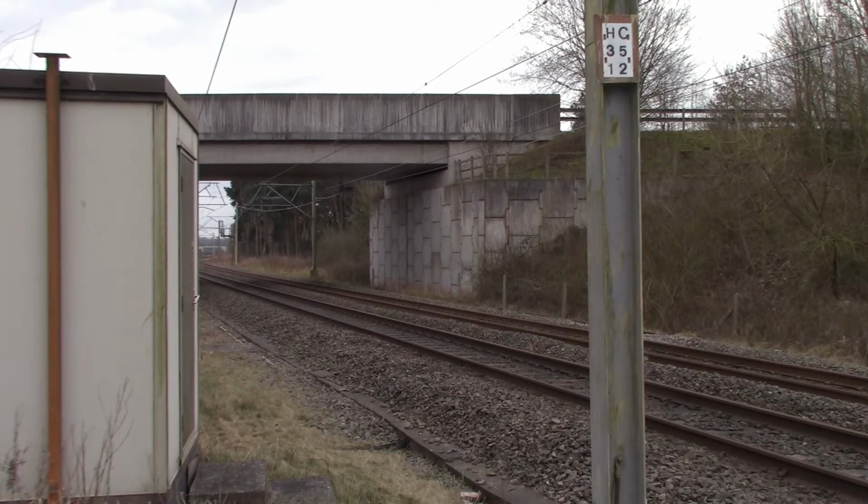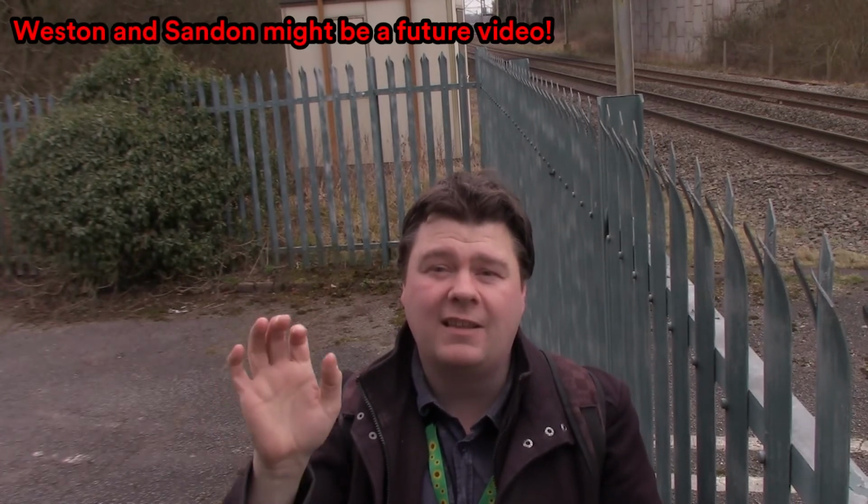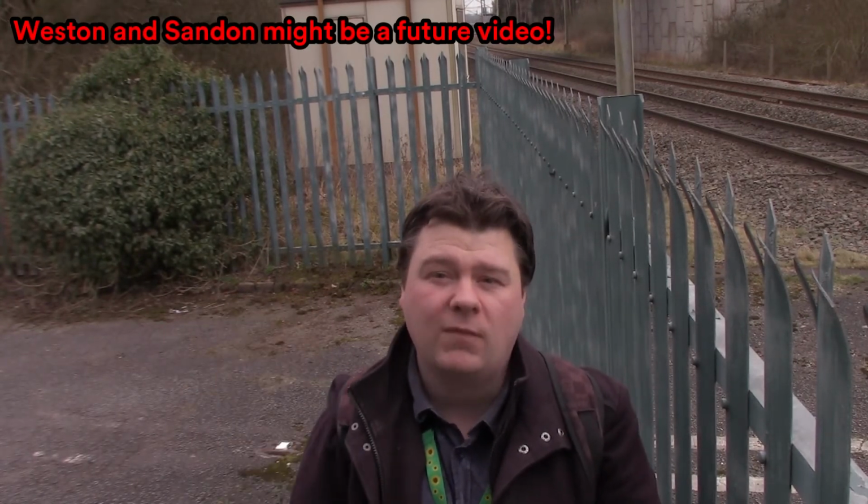The level crossing was replaced in 2002 by a road bridge which cost £2 million. So it was quite tragic what happened here at Hixon at this level crossing indeed. Hixon railway station is actually just right behind me now, but you can't really see much from this side. But we have walked today from one disused railway station, Great Haywood, to this railway station at Hixon. The next disused railway station up the line is actually Weston, then Sandon, then Stone.